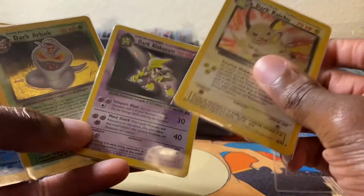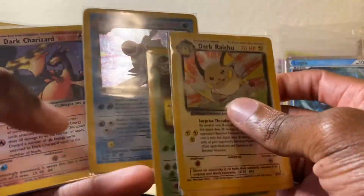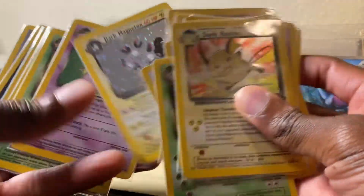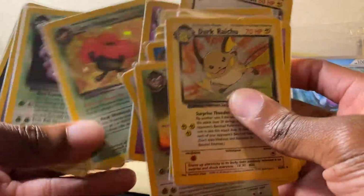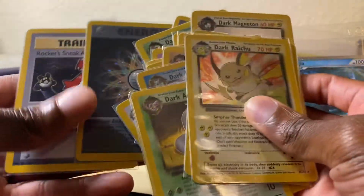So here's all the holos: Dark Raichu, Alakazam, Unlimited, Dark Arbok, Blastoise, Dark Charizard, Dark Dragonite, Dark Trio, Golbat, Gyarados, Hypno, Machamp, Magneton, Slowbro, Vileplume, Weezing. So many holos in the set. Here comes Team Rocket, Energy, Sneak Attack.